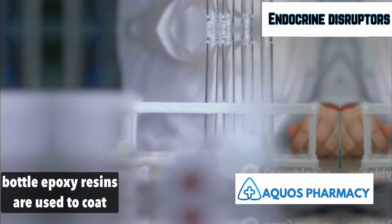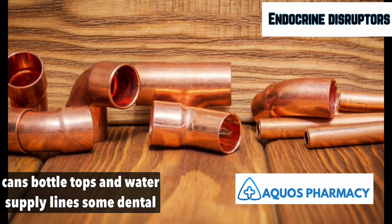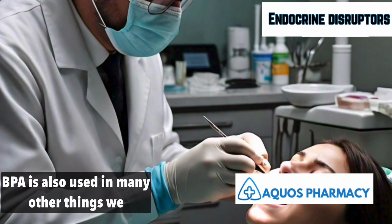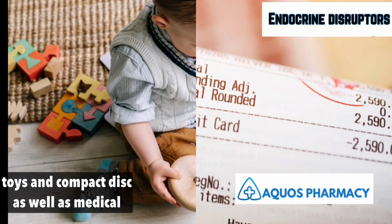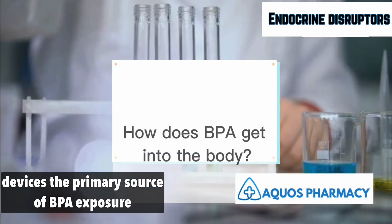Epoxy resins are used to coat the inside of metal products such as food cans, bottle tops, and water supply lines. Some dental sealants and composites may also contain BPA. BPA is also used in many other things we use on a daily basis, such as thermal receipt paper, toys, and compact discs, as well as in medical devices.